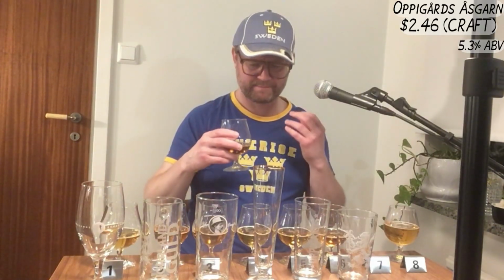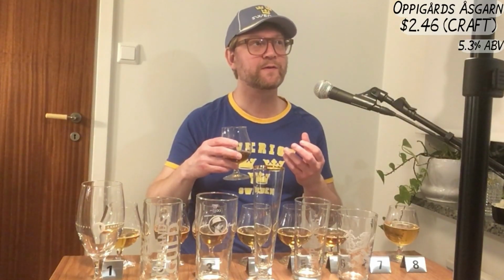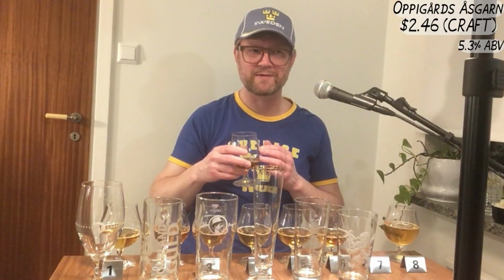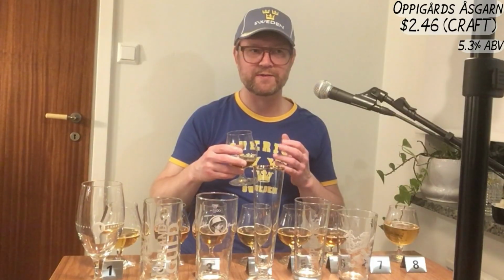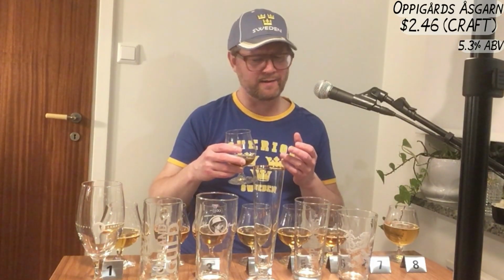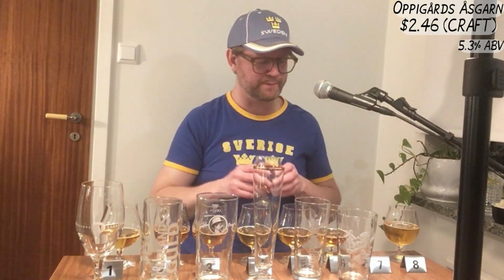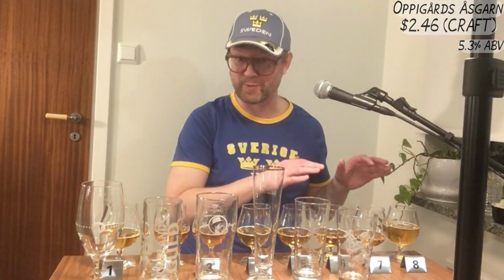Which one though? It has kind of a punchy, sweet apricot note. I'm starting to see the failure again. Oh no. I only remember this much sweet apricot in Sofiero and Oppigårds new beer, Åsgarn. And this can't be Sofiero. I think I'll wait with my guess until I drink the last one.